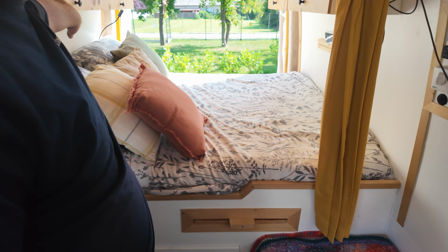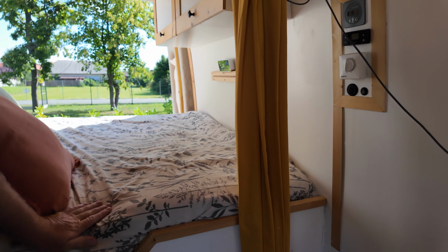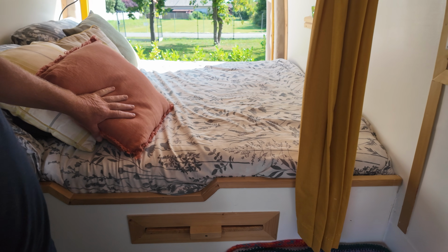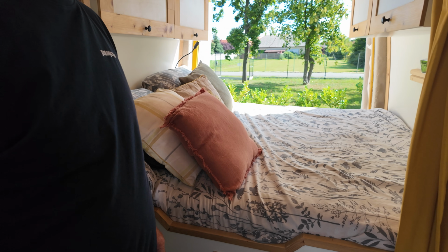Okay, we have Nikki's 2 cupboards, Mark's 2 cupboards, and a lovely, gorgeous, soft, comfortable double bed. Yep. So it is widthways, but it's perfectly fine for us.